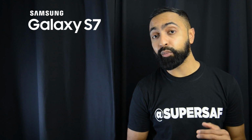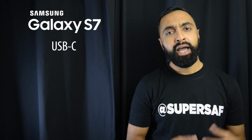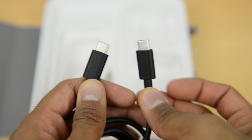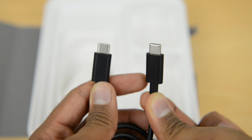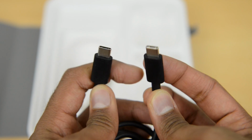Now what about some additional features? Now one big rumor is that we're going to be seeing USB Type-C. Now USB Type-C is the new standard, and it's something that we saw on a lot of devices last year, such as the Nexuses as well as the OnePlus 2. It's reversible, it's definitely the future, and that's something that we're likely to see on the Samsung Galaxy S7.